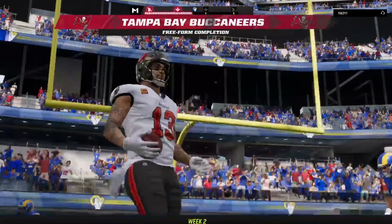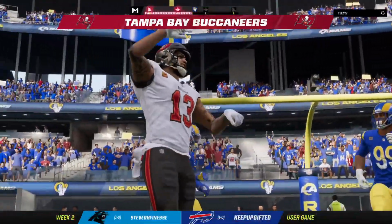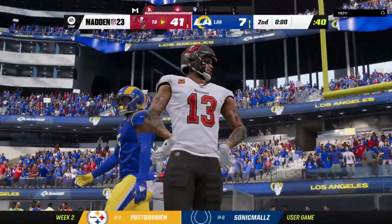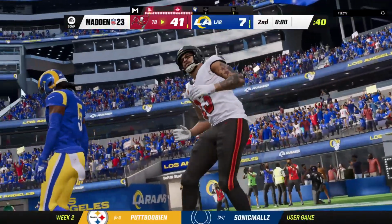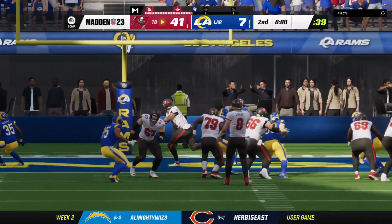And Evans hauls it in. Touchdown, Bucs. Mike Evans, as time expires in the first half. And the Buccaneers will extend their lead on the final play of the half.